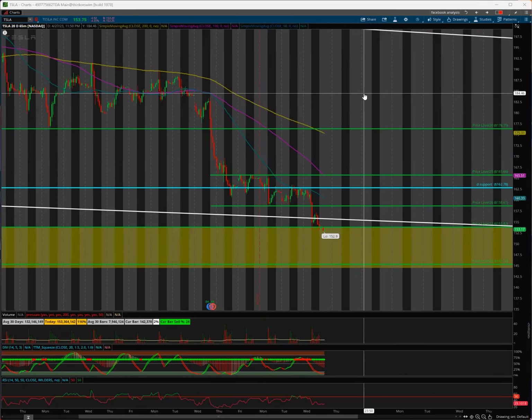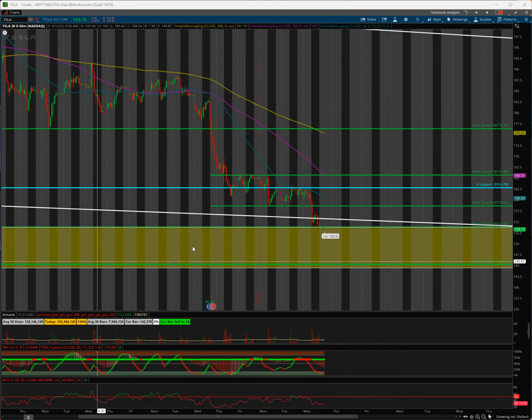We're going to be making a short analysis on two different tickers that you guys voted on: Tesla and Amazon. Pretty simple setups. Looks great for the rest of the week. Let's jump straight into it.